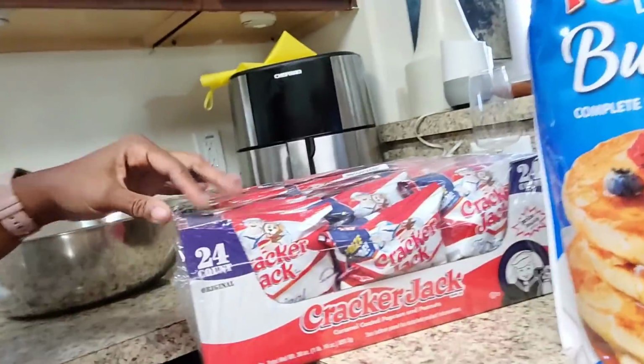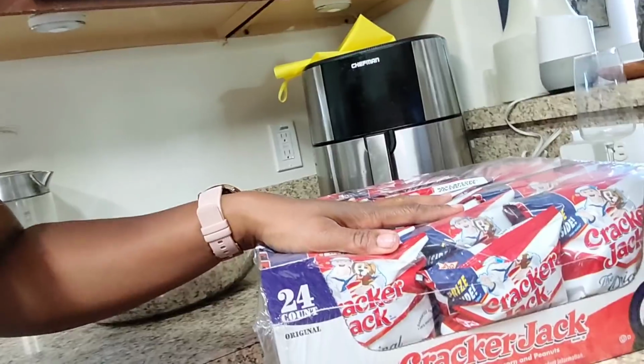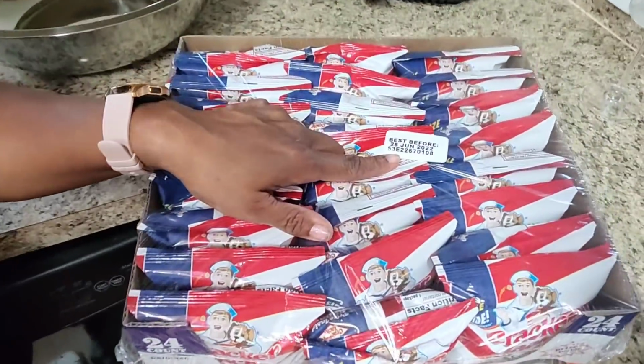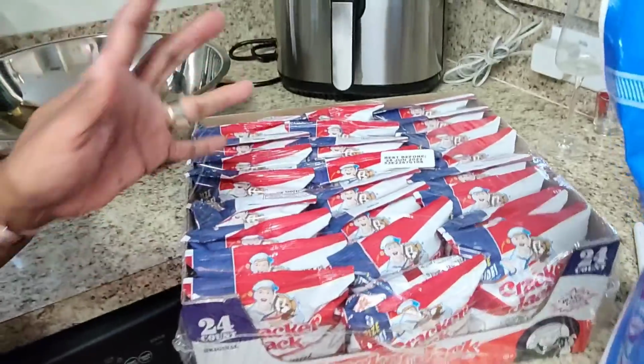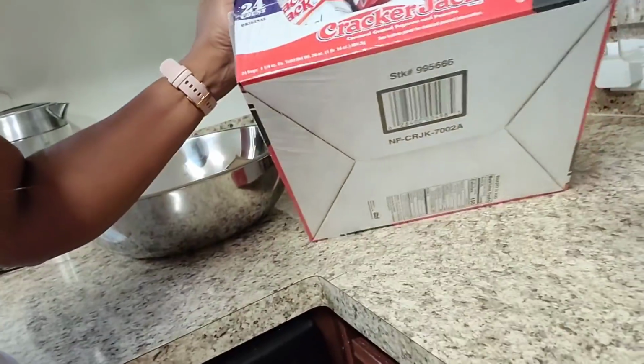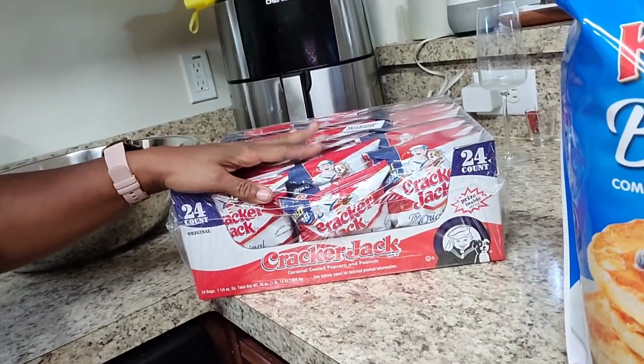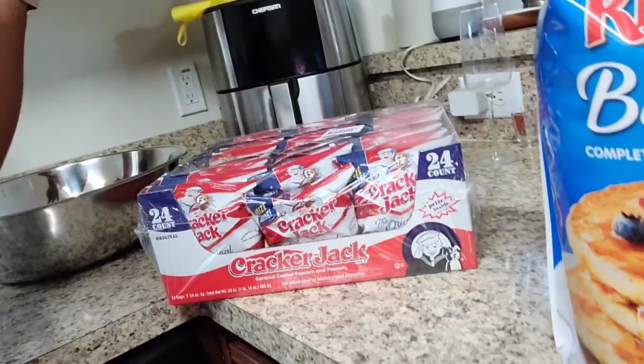And then I picked up these. I don't even know if my kids, I want to say when they were little, might have tried Cracker Jack. These Cracker Jacks expire June 28th, which they weren't going to last that long. And these were $6 and something cents. Or maybe it was $5.97 for 24. I keep saying $5.97, but it might have been $5.94, $5.90 something or $5.79, something like that.